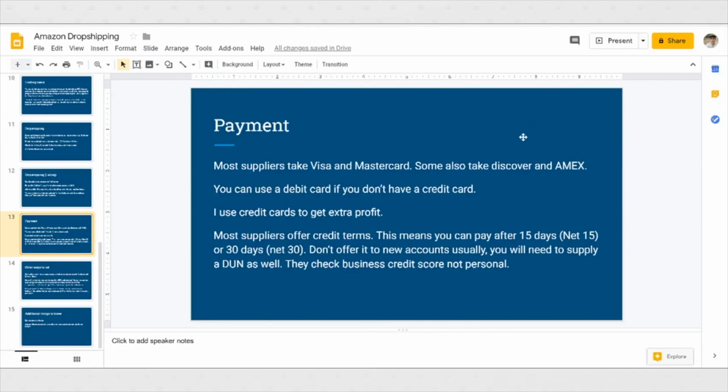So really quick, just to talk about how you actually pay suppliers. Most suppliers will accept Amex, Discover, Visa and MasterCard. So I usually always pay my suppliers through credit cards. This is also a way that I get some extra profit because I get cash back on my credit cards. Usually I'll use a credit card that has 2%, so this way I can get a little bit extra profit on the order.